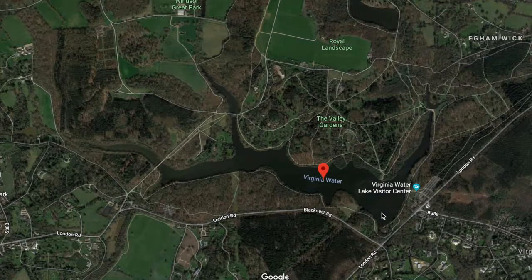The first feature you come across will be the Cascade waterfalls, which is just over there when you start traveling left.